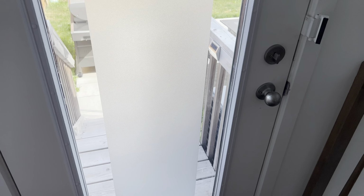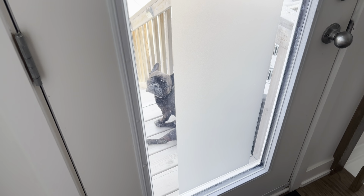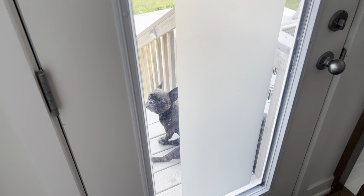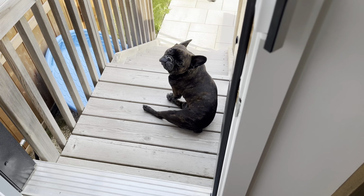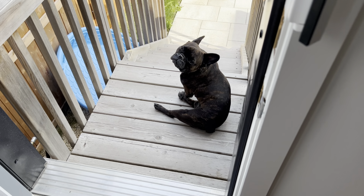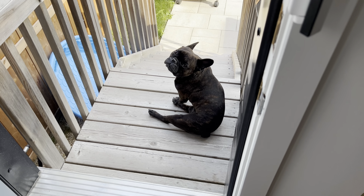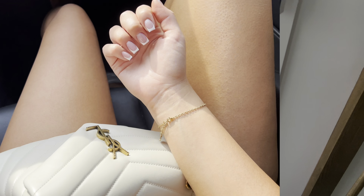It's literally 40 degrees outside right now. Hi mommy, hello, hi Looney. Oh my God, the windows are dirty, I need to clean them. You relaxing? Oh, it's a hot room, huh? You relaxing? Can we come inside? Let's go in the basement. Come on.